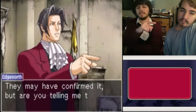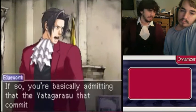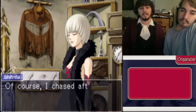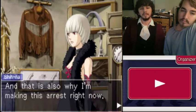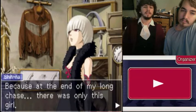They may have confirmed it, but are you telling me that no one could catch the thief? If so, you're basically admitting the Yadigrasu that committed murder eluded us. Of course I chased after the Yadigrasu that entered the embassy right away. And that is also why I'm making this arrest right now. Because at the end of my long chase, there was only this girl.